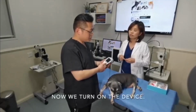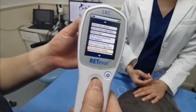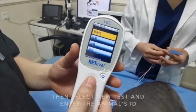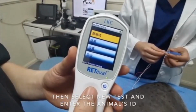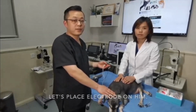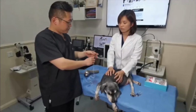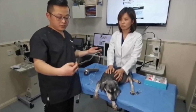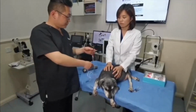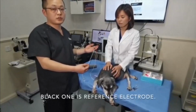Now we turn on the device. Select the protocol, Retina Function Testing. Then select New Test and enter the animal's ID. Place electrodes on him. The red one is the active corneal electrode. This green one is the ground electrode. The black one is the reference electrode.